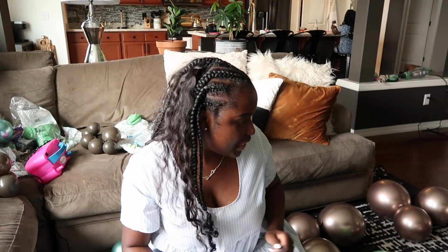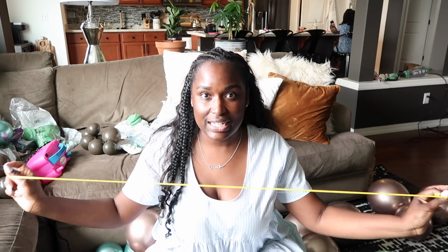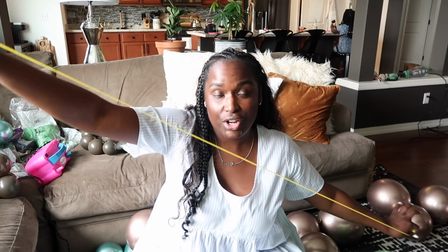Hey guys, so we got all of our balloons blown up, I just showed you guys. So first things first is now we have to attach all these balloons, right? So I like to use 260s. They stretch out pretty far, so you can get a good amount of balloons on here if you do it right. I'll show you guys how to do it right.